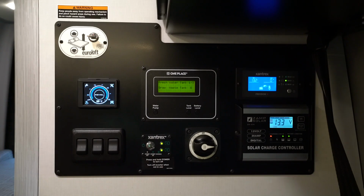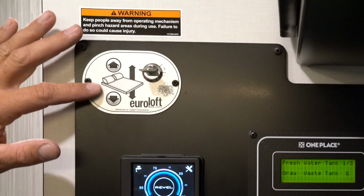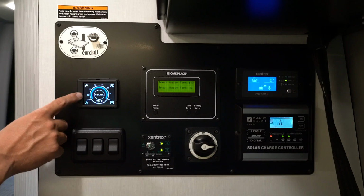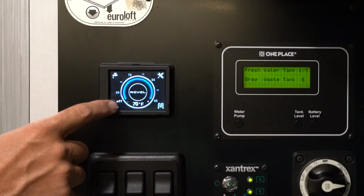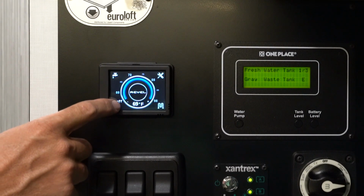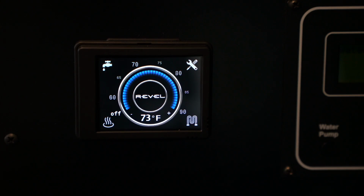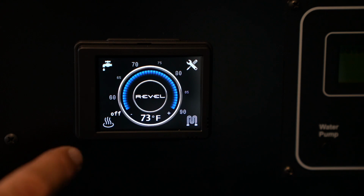This is our Revel's master control panel. Right here we have our Euroloft bed system. This is what raises and lowers the bed back in the back. This is our hydronic heating system. This allows us to use our diesel heat to give us hot water and hot air. This is the Revel's hydronic heating control. It is touch activated. It's a very intuitive design.